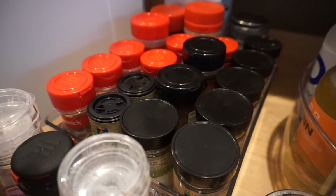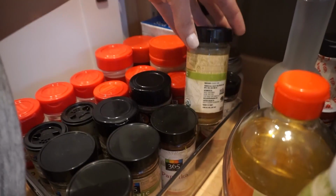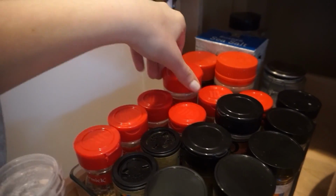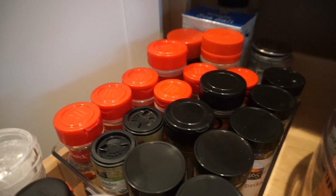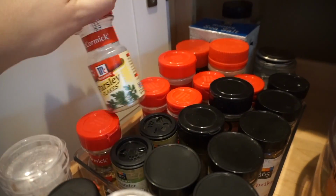But I am realizing what I use and what I actually don't use. It's surprising to me how much cumin I've used, and the fact that I haven't used any garlic powder or onion powder, and that I use so much parsley. I don't understand. But anyways, I'm almost out of parsley, so I'll go ahead and pick up one of these next time I'm at the grocery store.